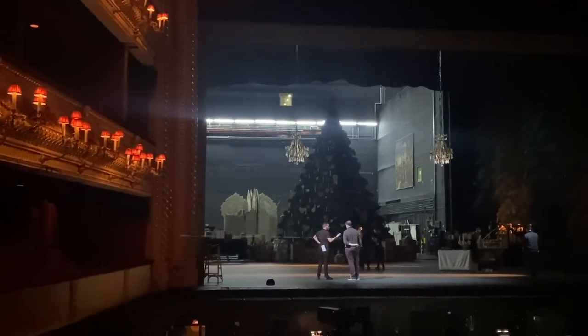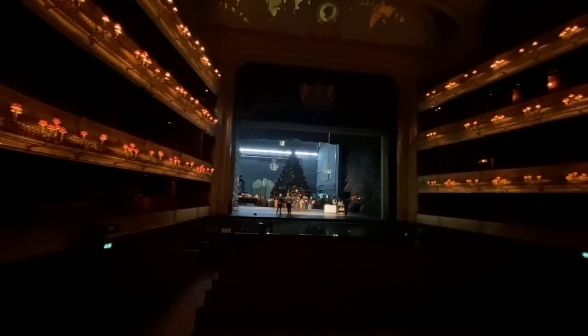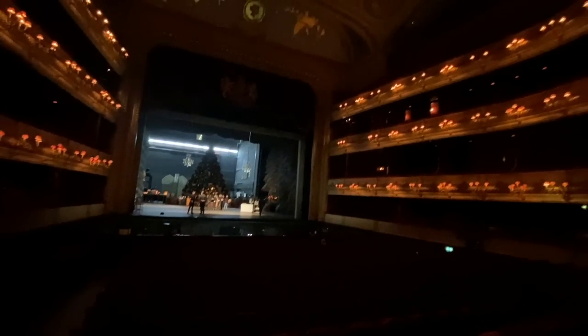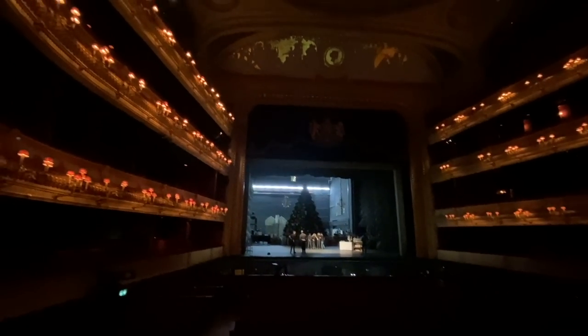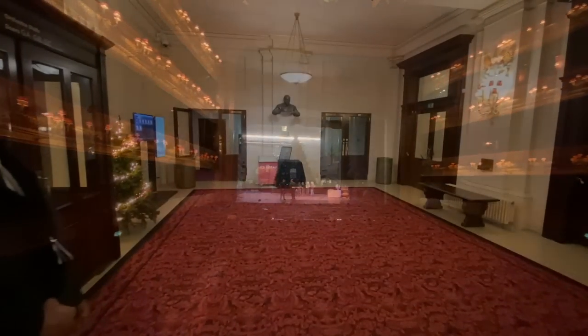One of the most famous productions of them all, the Nutcracker. How incredible. Look at this, guys. Look at where the Nutcracker is going to be performed this evening. Now, what a special place. And access, compliments of the wonderful Leon and the manager Sal. I can't thank you enough. This is stunning. So where are we going to go next, folks?